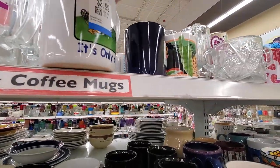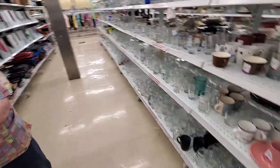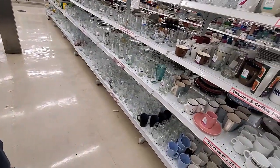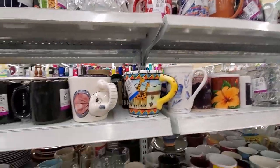Spotted this extra large Gary Patterson mug. It is a golf mug. And because Father's Day is kind of on everybody's mind, I went ahead and grabbed that. It should do okay.